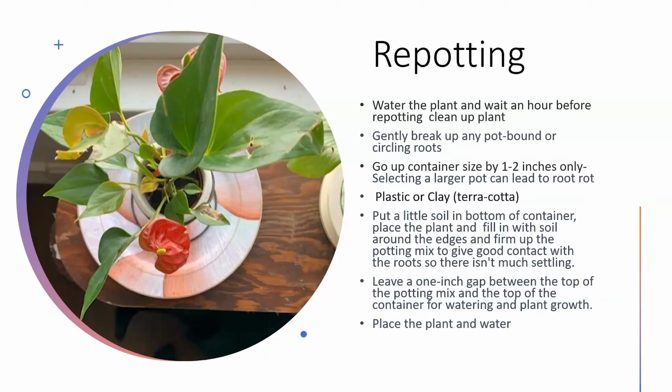And then once you take the plant out of the container, gently break up any of the root bound pots, any of the circling roots. And again, you want to get that container that's a little bit larger. And one of the reasons for that is if I put a small plant like this in a large pot, it would lead to root rot because the roots would have a hard time finding that water. Again, the plastic or the clay depends on your preference, or the plastic is much lighter.